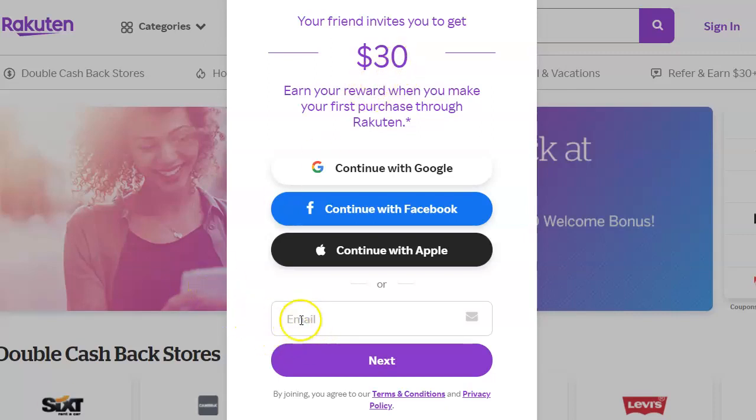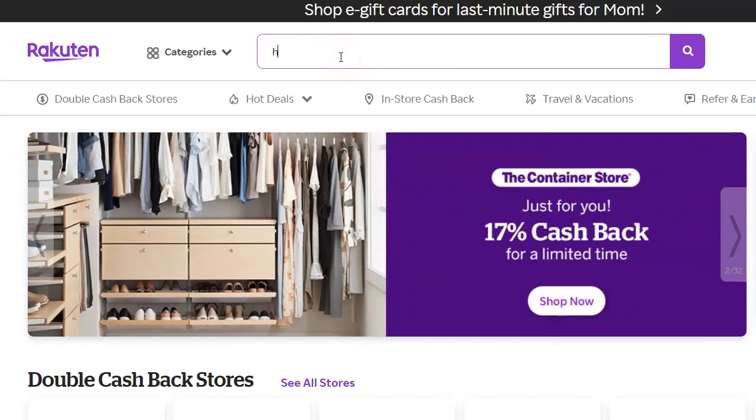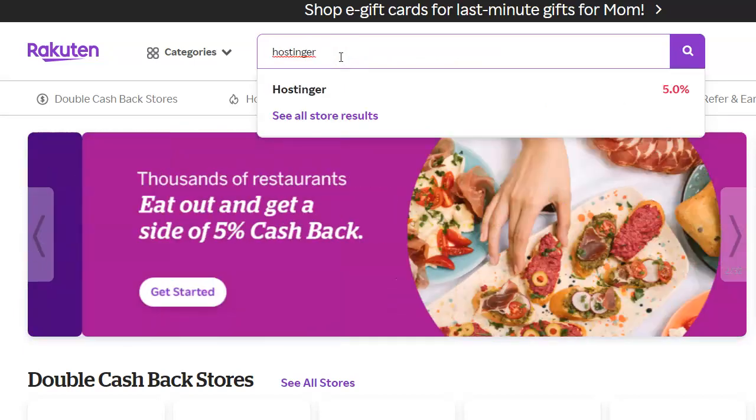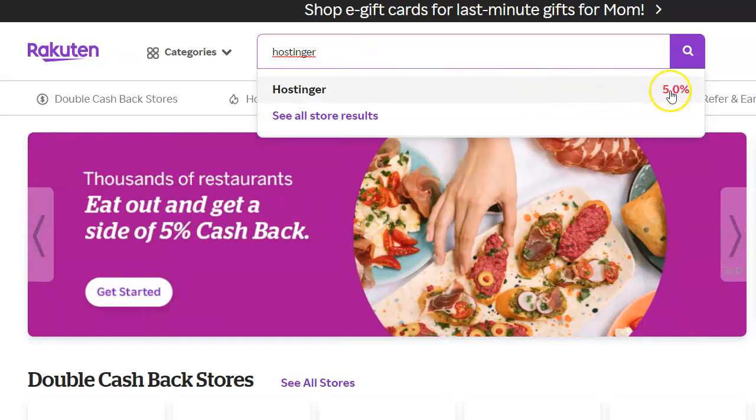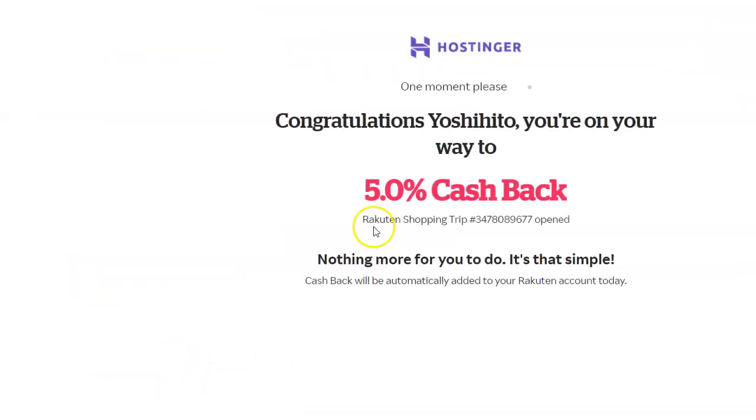So what you got to do is just put your email in here and click next and follow along to create your account. And once your account is established, you need to be signed in, okay? Once you're signed in, you're going to type Hostinger on the top over here, and you should see the 5% discount here. So when you click that, it's going to give you this button here, Shop Now. Okay. When you hit Shop Now, it's going to redirect you to Hostinger's website and say, congratulations, I'm going to get 5% cash back.